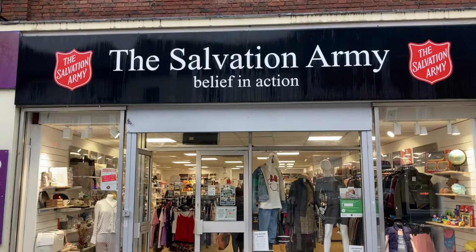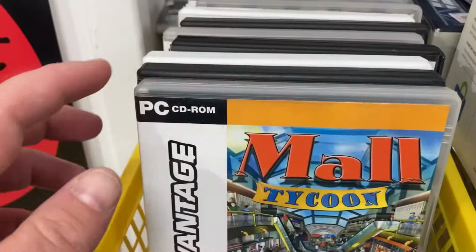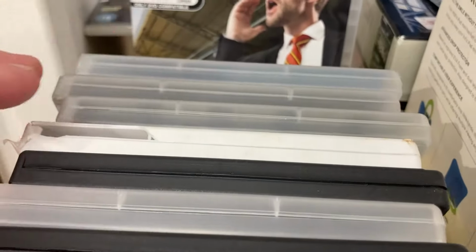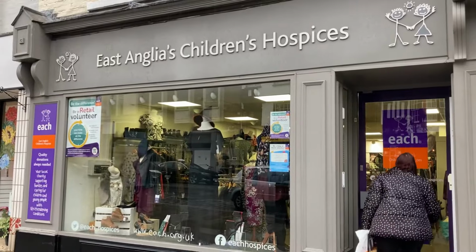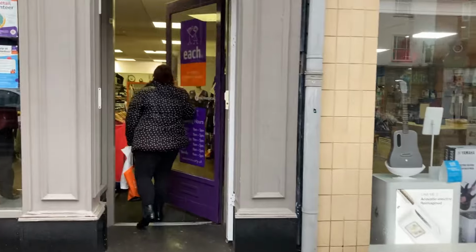Second charity shop, the Salvation Army. It's quite a big one. Let's go and have a look inside. A few here, not too many. Just seen another bundle somewhere. Next up, the East Anglia Children's Hospice. Karen's already on her way in, look at that.